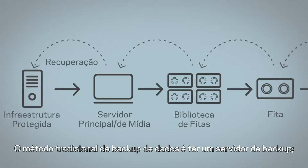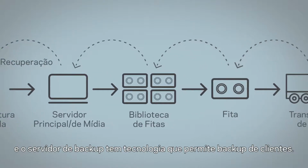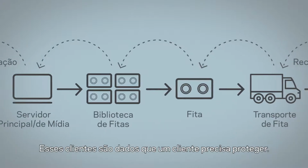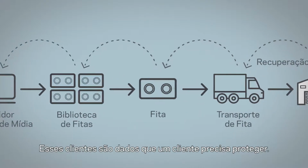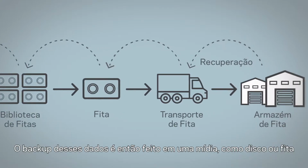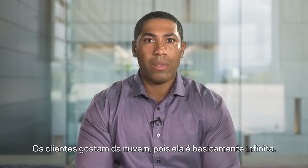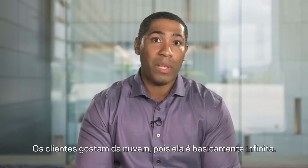The traditional method of backing up data is that you'll have a backup server, and the backup server has technology that allows it to back up clients. Those clients are the data that a customer needs to protect. That data is then backed up to a medium such as disk or tape, and that's kind of the legacy approach. Customers look at cloud because cloud is basically infinite.